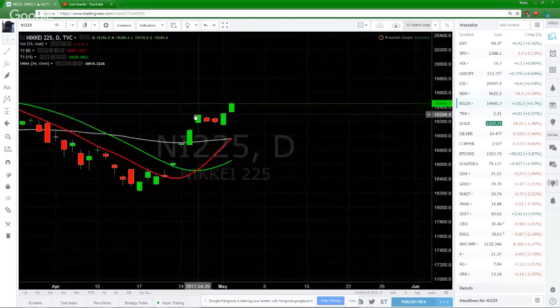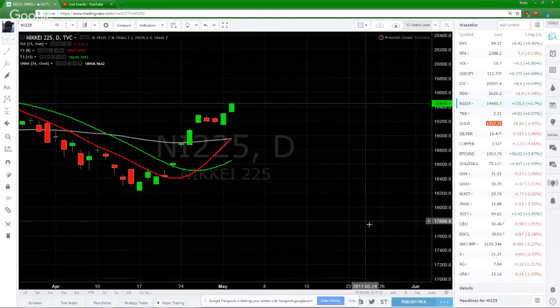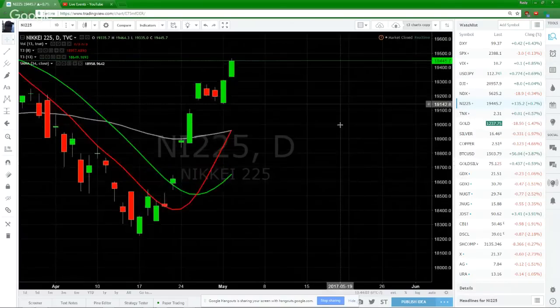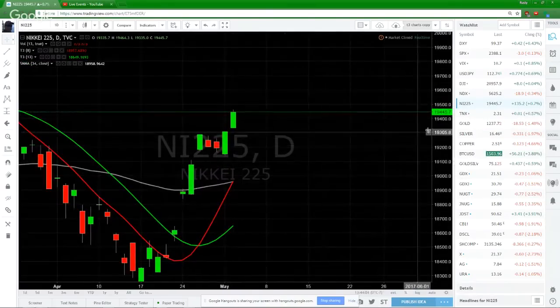The Nikkei broke previous highs again. Kept on going. I guess we were looking at yesterday's candle, so that just kept on going all through today. No comebacks at all, closing near its highs.